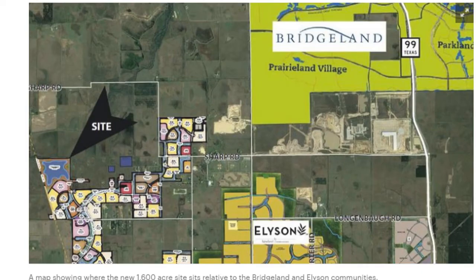Like I said though, this area will probably be built out within the next few years. In fact, there is another development very close to ELYSON that is about to break ground, and with that I think even more commercial and shopping will come to the area.